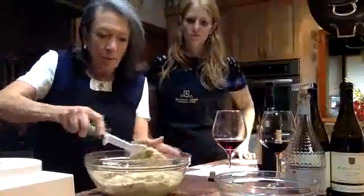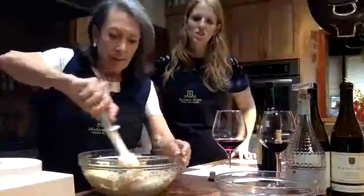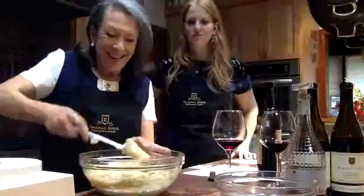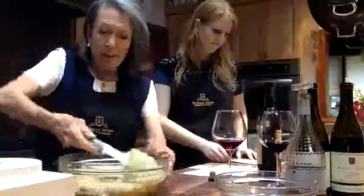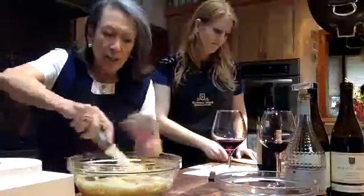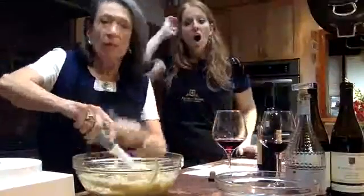I don't know if you guys can see it. You may need to watch a YouTube video on folding. But it's really worth doing, and it's really until it's totally folded, so it takes a little while. So you can talk about the wines meanwhile.